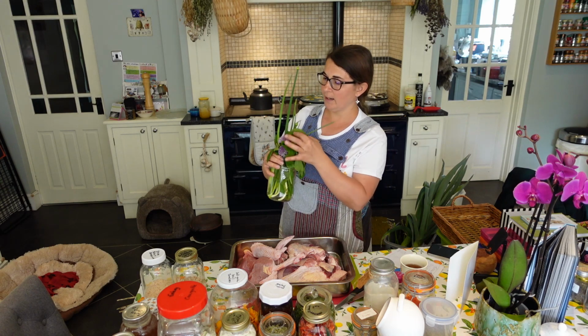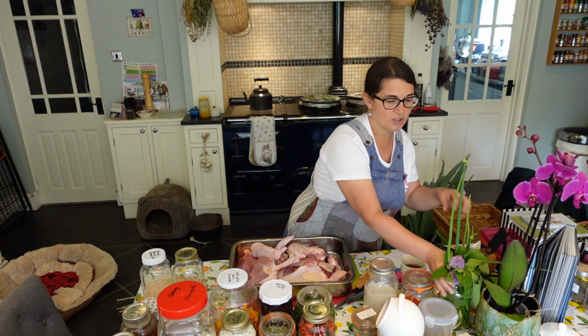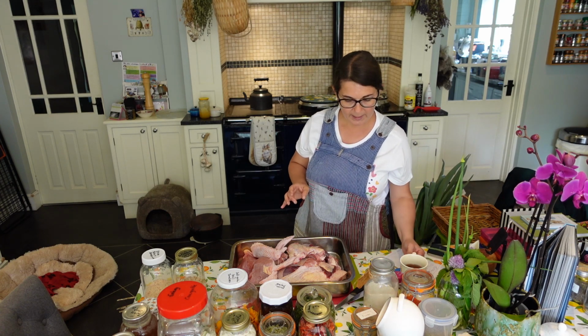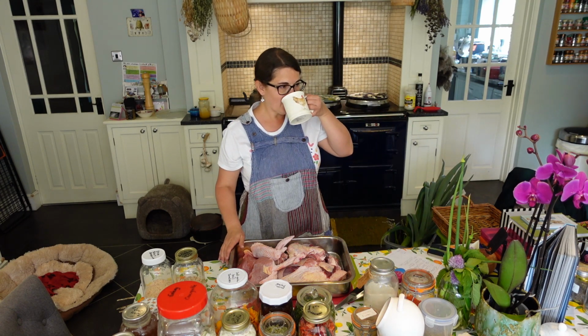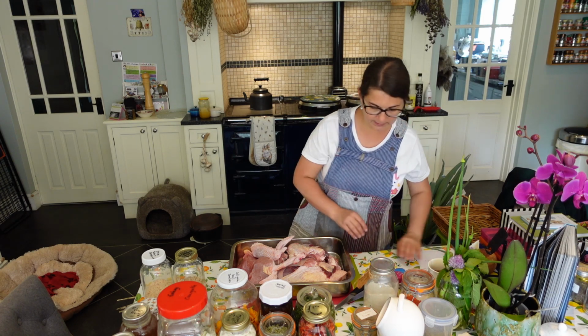What else we've got in here? I did have asparagus as well. But yeah, it smells gorgeous. So we might use some of these as well from here. Okay, let's get started.